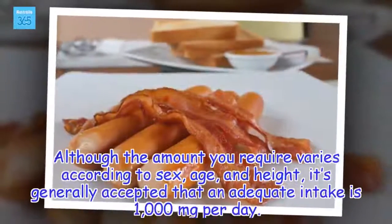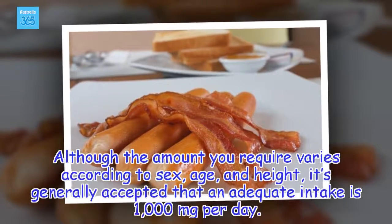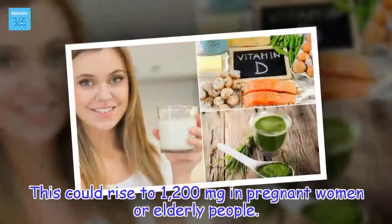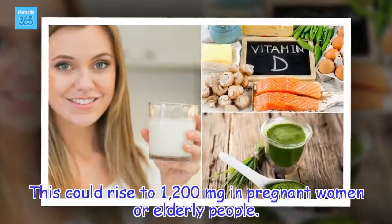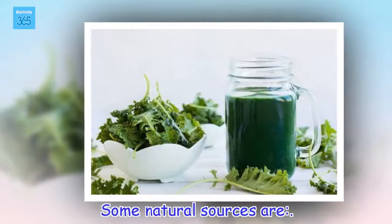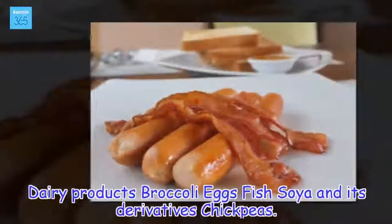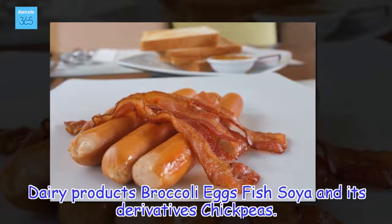Although the amount you require varies according to sex, age, and height, it's generally accepted that an adequate intake is 1,000 mg per day. This could rise to 1,200 mg in pregnant women or elderly people. Some natural sources are dairy products, broccoli, eggs, fish, soy and its derivatives, chickpeas.